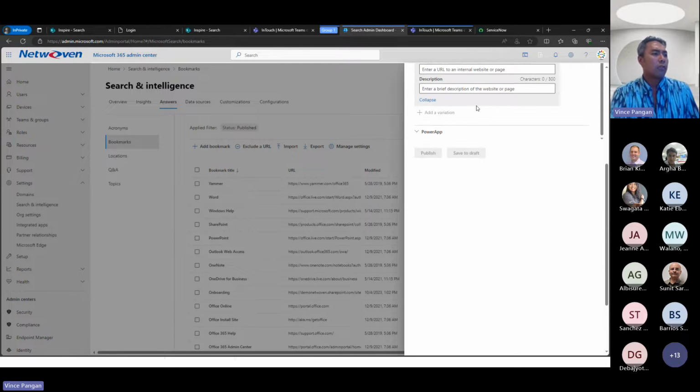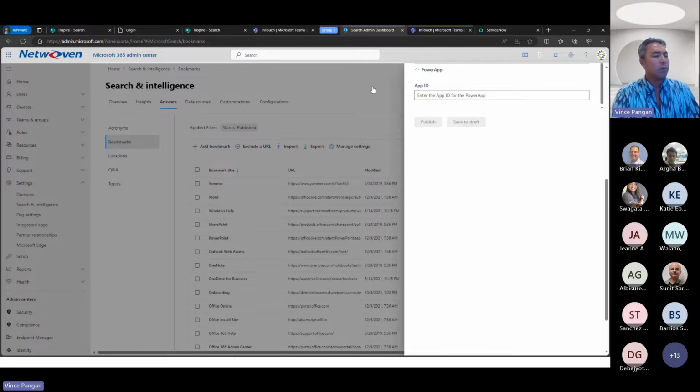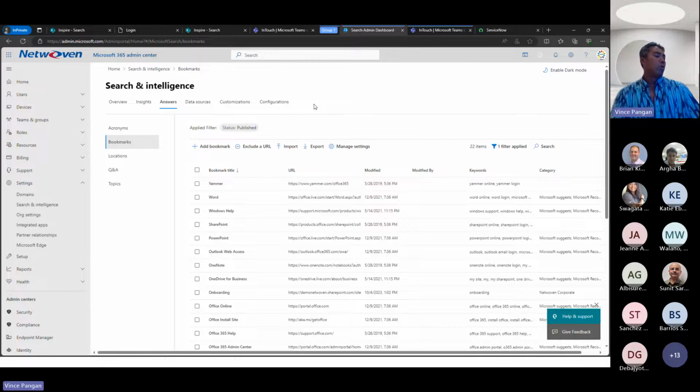So I thought that was pretty neat, and you can even have a Power App associated with the bookmark that will show up right in the search results. And they can actually interact with a Power App right from search without even having to go find it anywhere else. So highly, highly recommend that you get the bookmarks going. Again, you can export out a CSV template. There's only a few fields that are required.